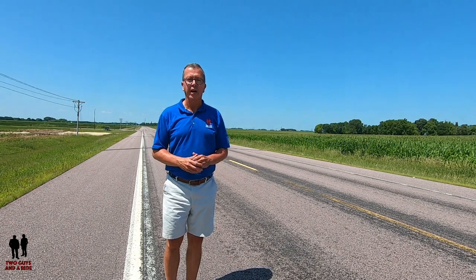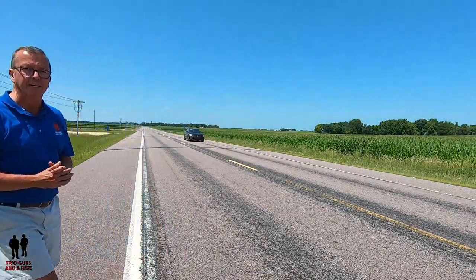This is the 2019 Volkswagen Jetta GLI 35th anniversary.